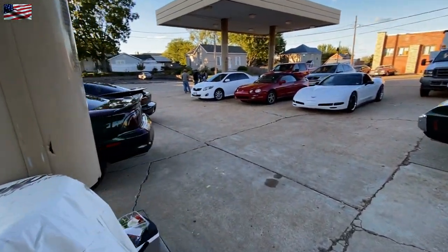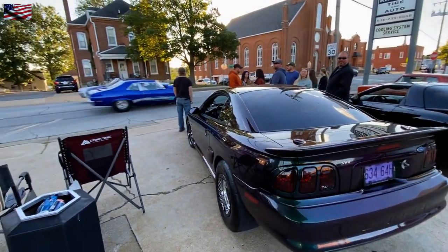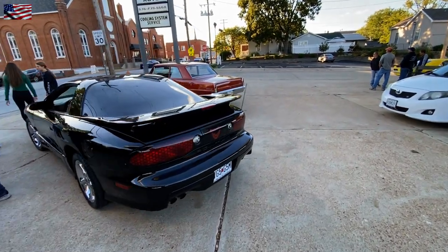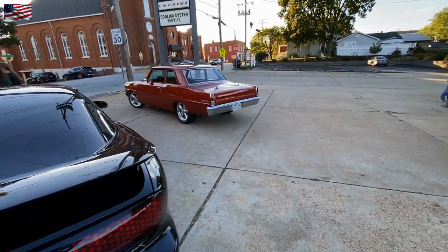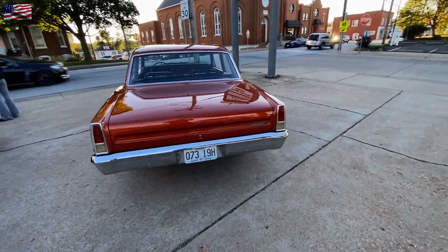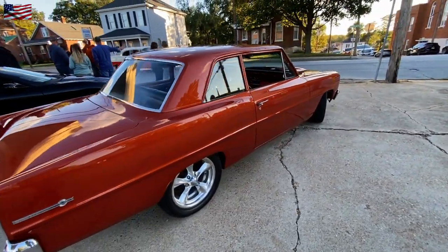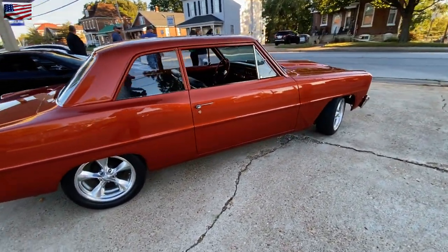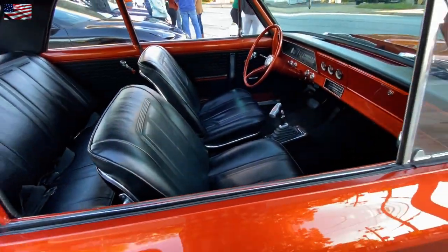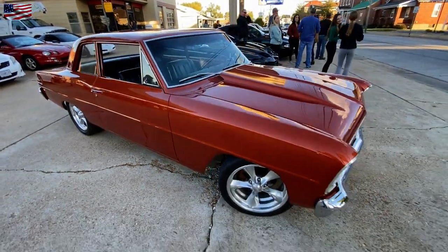So this is just like an impromptu car show. People are, as I said, headed downtown to the riverfront. And so I just wanted to come out here and shoot. So this is a Chevy 2, which later became the Chevy Nova. And based upon its looks, I would not say this is a factory color. I would say this is a repaint.